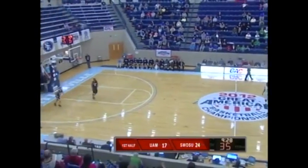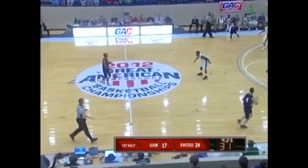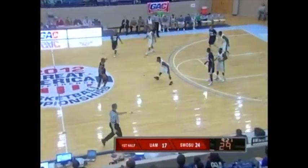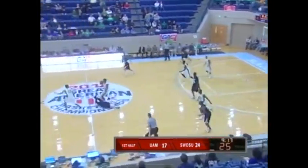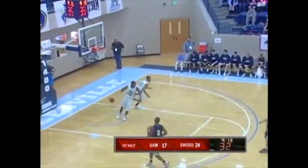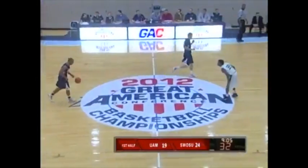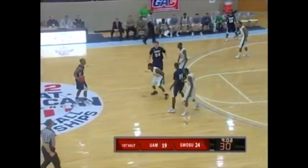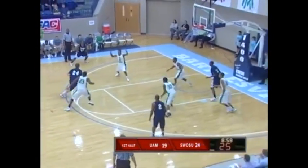24-17 our score. 9:27 left to play in this ball game. Out of the backcourt, here comes Donahoe. Donahoe hands it off. Basketball stolen away. Up and under. Slam and jam for the UAM Boll Weevils and Sergio Crow. Number 1 with a bullet. Sergio Crow making a statement. They have cut this lead down to 5. 9:03 left to go in the first half. Southwestern Oklahoma State leading it by 5.